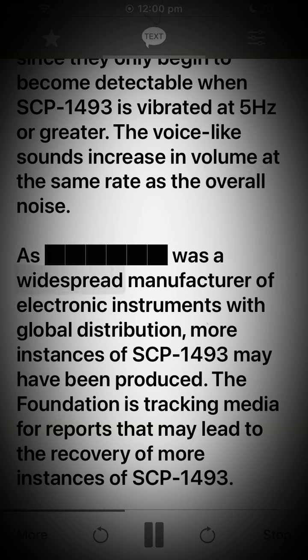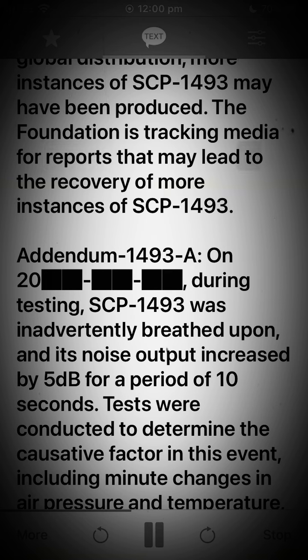As the manufacturer was a widespread producer of electronic instruments with global distribution, more instances of SCP-1493 may have been produced. The Foundation is tracking media for reports that may lead to the recovery of more instances of SCP-1493.